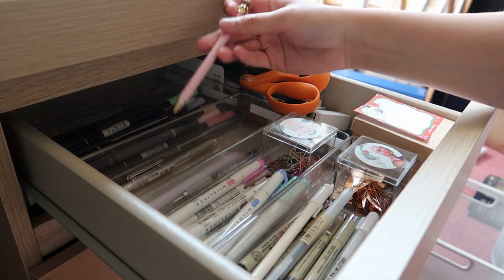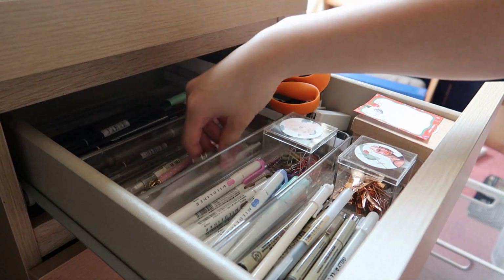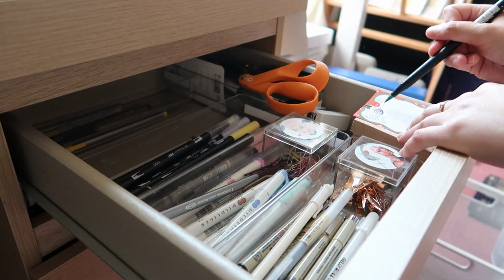Okay, this one definitely still works. This one is my favorite. These ones, take these out, are my main concern. I never really use these.